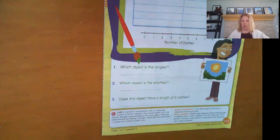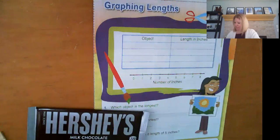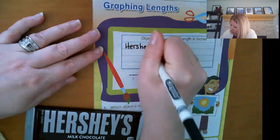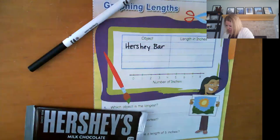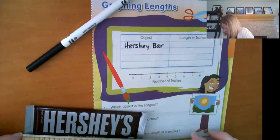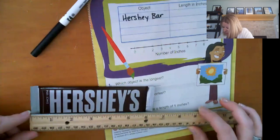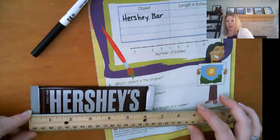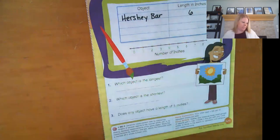The first thing I picked out was a Hershey bar. So I'm going to write down Hershey bar, and then I'm going to measure it in inches. It looks like it's almost, oops, let me put it so you can see it. It's almost 6.5, but remember, we said if it's less than that half mark, we're going to go down. So we're going to say it's 6 inches. I'm just going to put a 6 there.